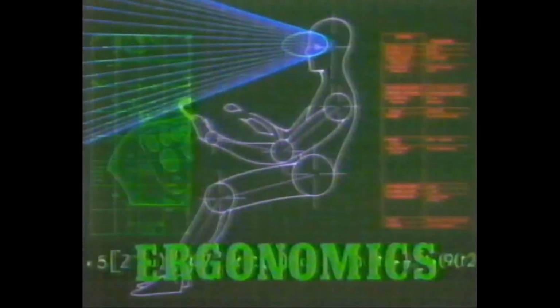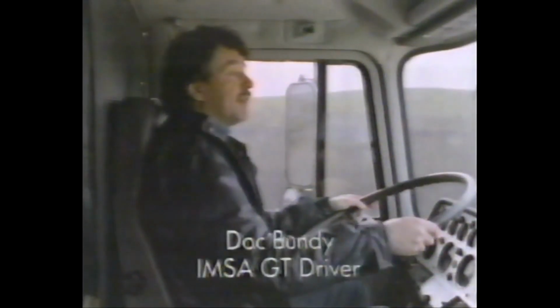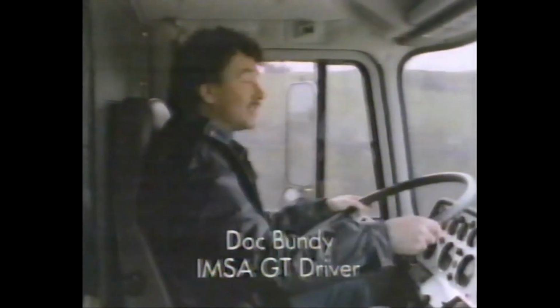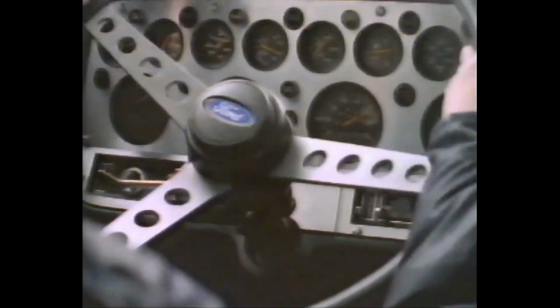One of the world's best drivers talks about Ford quality. To the fellow who pushes this rig for a living, this cab is his home and his office for days at a time. That's why it's got to be comfortable and, above all, functional. There are 45 gauges and controls in here. But see how Ford ergonomic engineers have clustered them around me? Everything easy to read, easy to reach. That's engineering quality that really proves itself over the long haul.